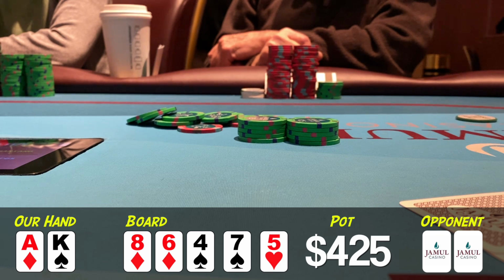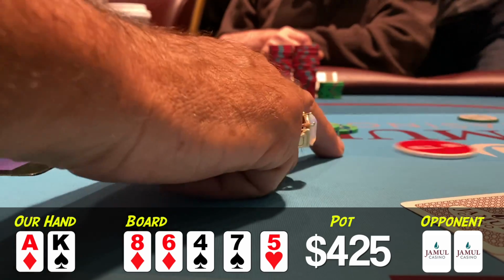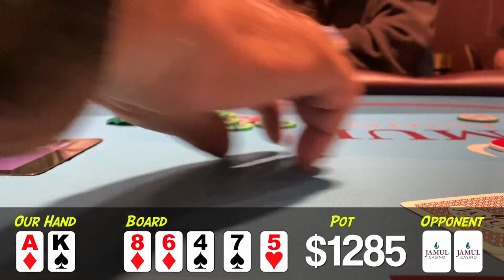River comes a 5 of hearts, so all the flushes miss and there's a straight on the board. I think there's hardly any 9s at all in his range here, especially considering that he checked back the flop. If he did have a hand like pocket 9s, I expect him to bet there pretty much every time just to deny equity from overcards. So even though we don't really have any 9s in our range either, I think he definitely doesn't. So I decide to move all in for his entire stack, hopefully get him to fold whatever he has.